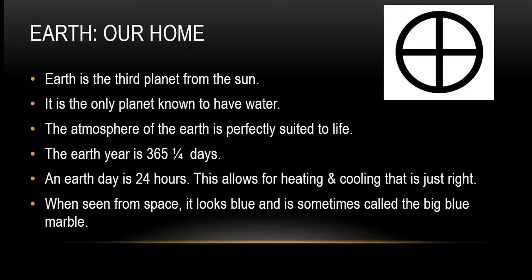All right, moving on to our Earth now. There is the symbol for the Earth, the circle with the little cross in it. It's the 3rd planet from the sun. It's the only planet known for sure to have water, and that water is in all 3 forms: solid, like ice; liquid, like water; and gas, which is the clouds in the sky, right? The atmosphere has a lot of water in it. Our atmosphere is perfectly suited to life.